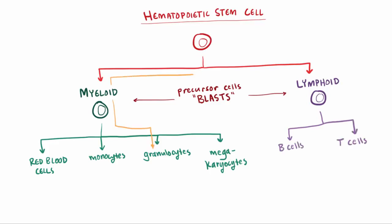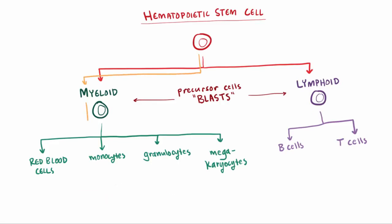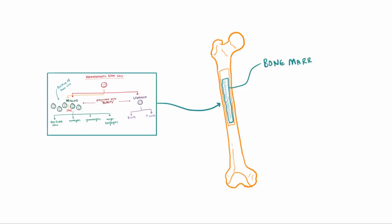These adventures of the hematopoietic stem cells are usually happening all the time, and new cells are always being created. In acute leukemia, though, they lose this ability to differentiate or mature into one of these cells. So, for example, they might get to the myeloid blast part of the adventure, but can't differentiate any further. And when they can't go anywhere, they start to build up. So you end up with this buildup of these blasts or stem cells. And since this is all happening in your bone marrow, this buildup will also happen in your bone marrow.